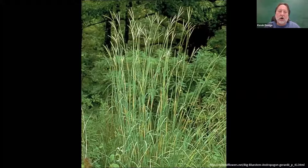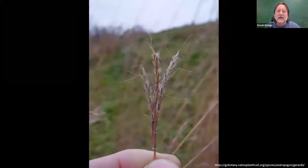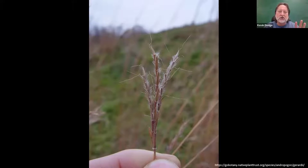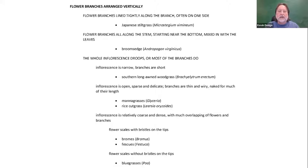So it's a big, tall, robust grass. People where I grew up in western Missouri, eastern Kansas, called it turkey foot grass. And I think that kind of makes sense to you. But once again, the different branches all come out at the top of the stem. So these are two readily recognizable grasses that can give you more confidence as you try to figure out additional grasses.